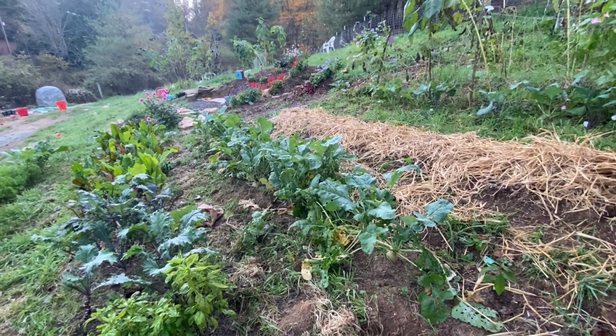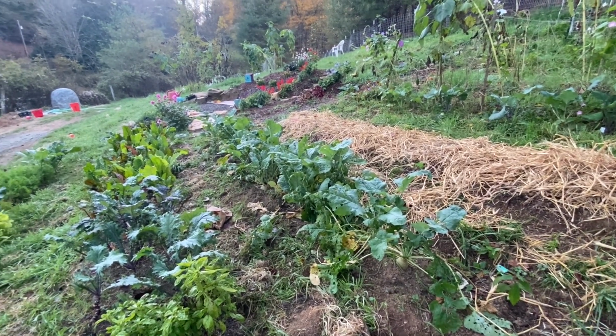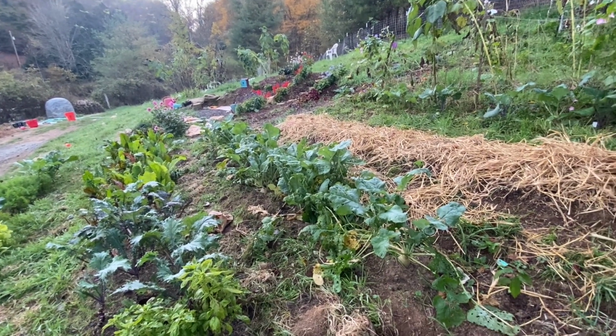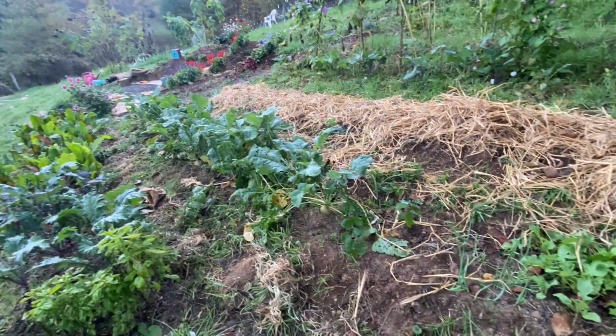Up here we have rutabagas. We've been enjoying rutabagas. This row has gotten thinned out quite a bit and will be more. I think I'll do more rutabagas in the spring for sure.